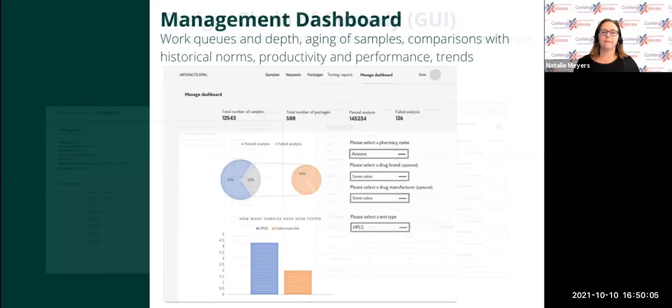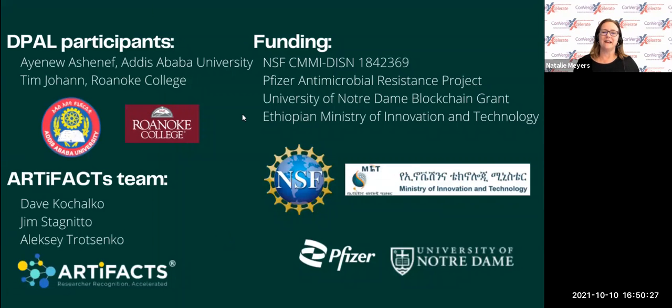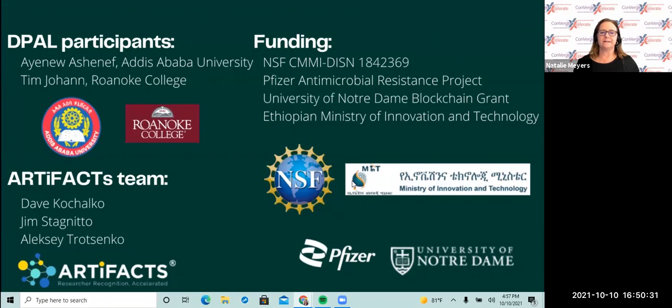This readies DPAL for how the FDA and other regulatory bodies are tightening their scrutiny of traceability and chain of custody. The dashboard also lets us take a bird's eye view of our distributed network of sample testing, understanding at a glance our work queues, the aging of samples, comparisons with historical norms, our productivity, and performance trends. Now I'm going to turn it back over to Kathleen, who will tell you about the supporters of this project.